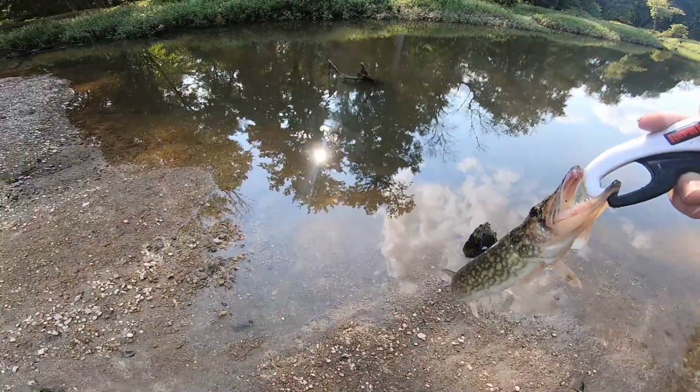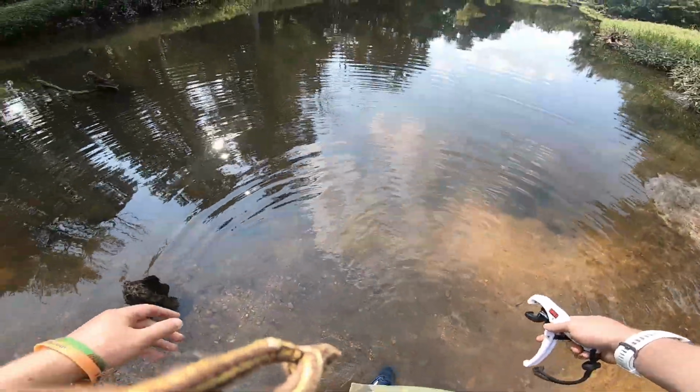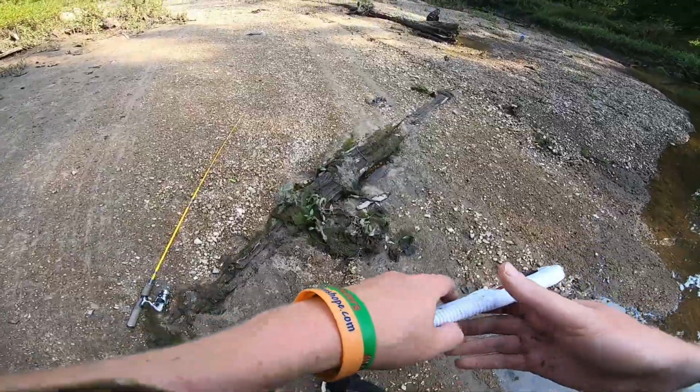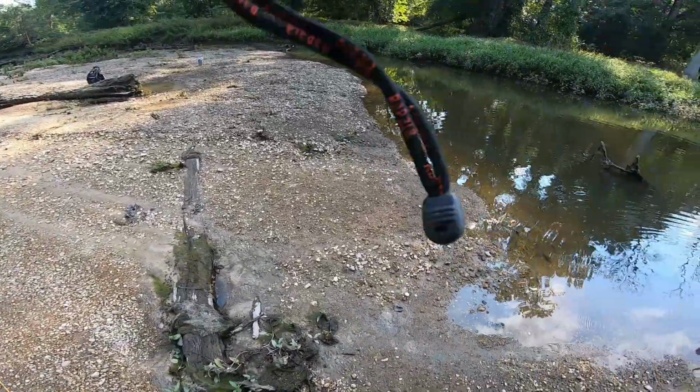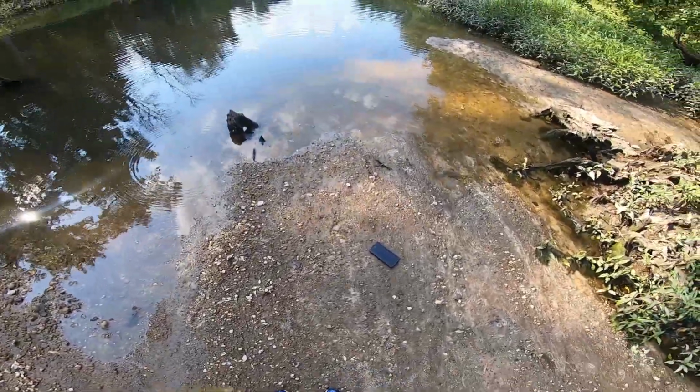Let's get him out of here. Get a picture real quick of this guy. Gonna get you out of here, all right? All right, see, you're back in the water. There you go. It's all right, Mr. Pickerel. It's all right. Cool. Species number 4 of the day. Like to see that.